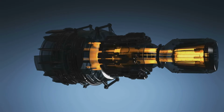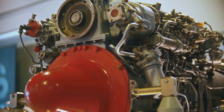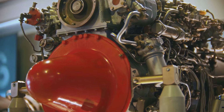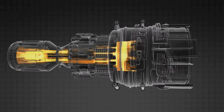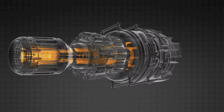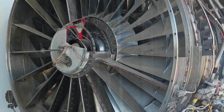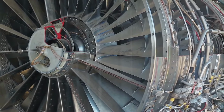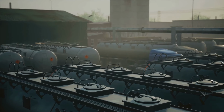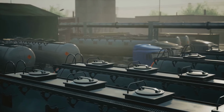The SR-71's hypersonic speeds required a revolutionary propulsion system. The Pratt & Whitney J58 engine was a hybrid between a turbojet and a ramjet. At lower speeds, it operated as a turbojet, but at Mach 3, it transitioned into ramjet mode. This design allowed the J58 to generate 32,500 pounds of thrust per engine. The J58 consumed enormous amounts of fuel, necessitating the development of JP7, a special high-energy fuel.